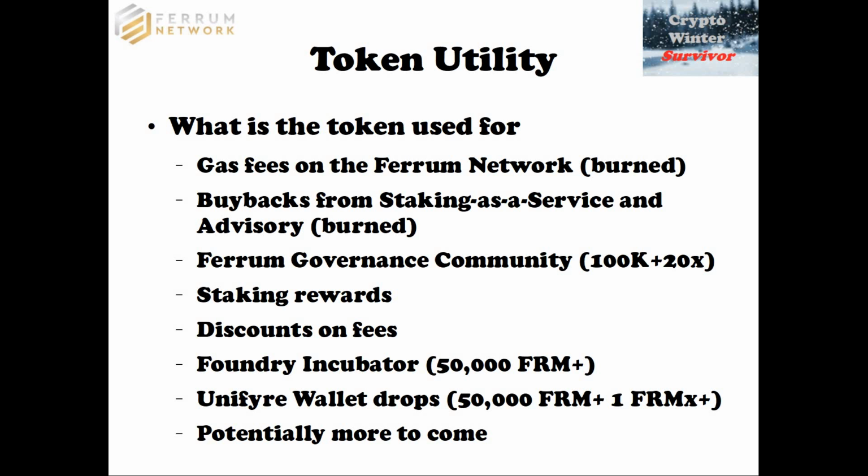Then you have staking rewards, so you have discounts on fees. You have a foundry incubator, which basically means the pre-sales. So if you have 50k plus Ferrum, then you can join the pre-sales. They have airdrops on their Unifier wallet as well if you have a lot, and potentially there's a lot more to come. So there's decent utility for the token, and they have a lot of room to increase the utility of the token. And a lot of the utility is that it basically is deflationary, or you get some sort of, I mean, if you get some airdrops or if you get some nice pre-sales, then it all adds together.